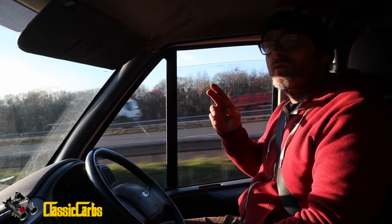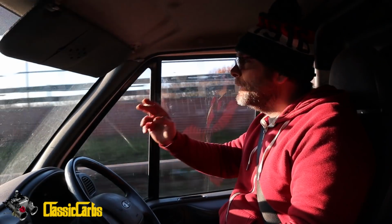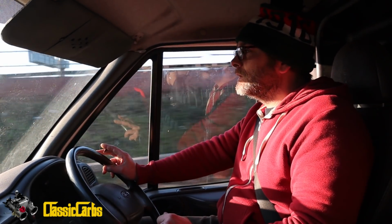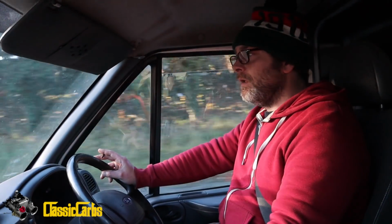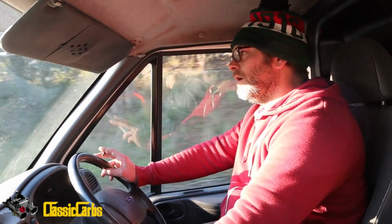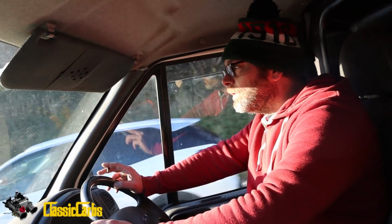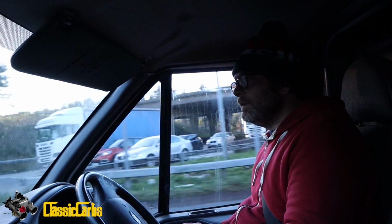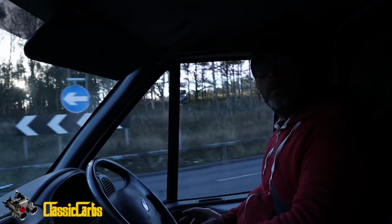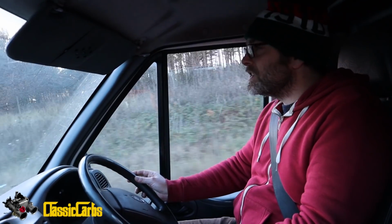Get your toolbox. My toolbox. I've got a new toolbox, everyone. I've got no tools to put in it yet, but I've got the box. I'll tell you what, man, this Transit, although we've only done 2 miles in it, the driving style for it is beautiful, man. The layout is so smooth, and it feels like I'm driving a freaking tanker, because I've been driving the Beetle all this while. This feels enormous.